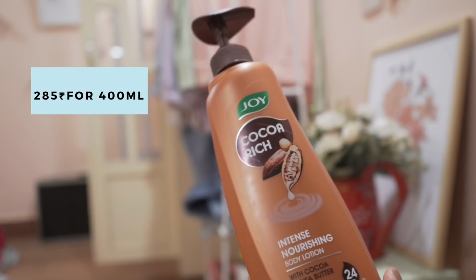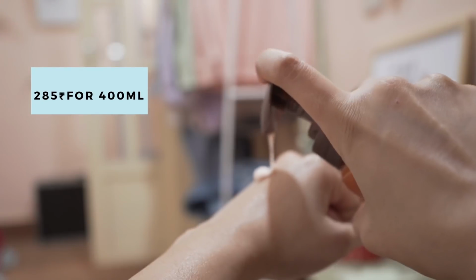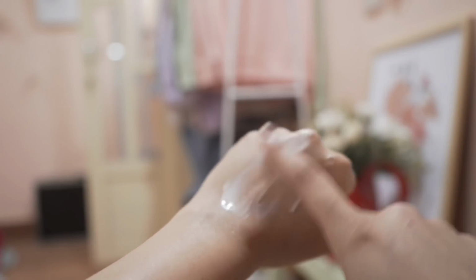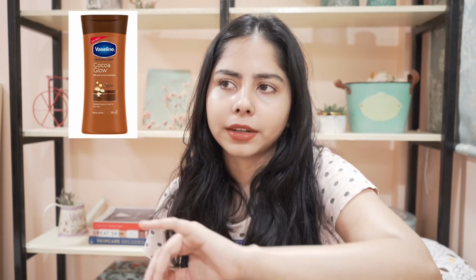Okay, now I have this very affordable moisturizer for body. This is Joy Cocoa Rich Intense Nourishing Body Lotion. This is very moisturizing and I really like it. I think if you're looking for something affordable in the body lotion category, it can be very good. I don't like the smell that much though. I like the Vaseline Cocoa Lotion one. The smell is better.